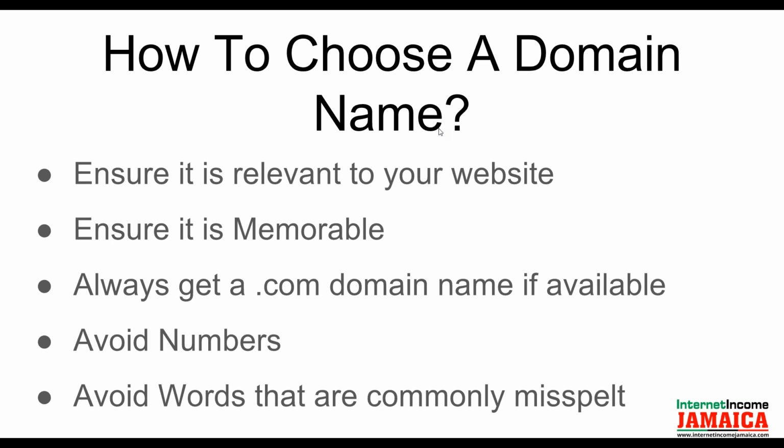And at the end of the day, it doesn't make sense to have a website and nobody going to it. So some general rules when choosing a domain name is that you need to ensure that your domain name is relevant to what your website is about. For example, if I had a website selling jewelry, I would not use a domain name such as KumarHarris.com. I would maybe use a domain name such as bestjamaicanjewelry.com or jamaicanjewelry.com, something of the sort. So the word jewelry would be in the domain name, so that immediately when you tell somebody the domain name, they should have an idea of what your website is about.